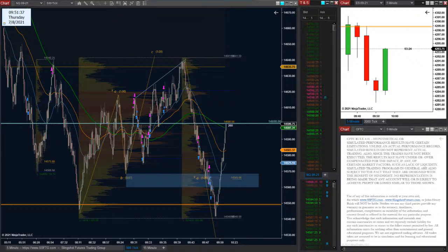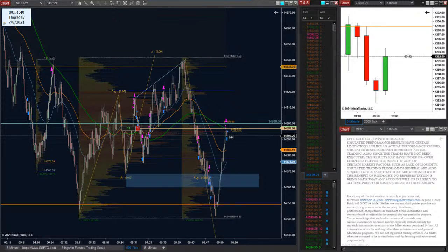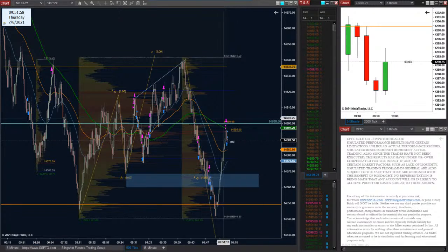Now watch around these 14,600s. I know it's going to feel absolutely insane to short up into these 1600s, but this is the totally logical location. If the sellers are going to dive this back down, this is the spot that they're going to do it from. That's the break even right there. Beautiful drive right back down again. It feels almost insane to be shorting into that kind of movement, but that is exactly the reason why it's so effective.